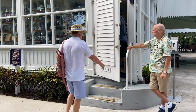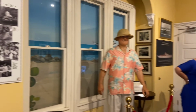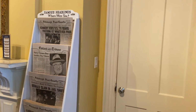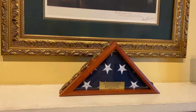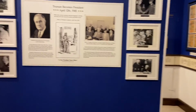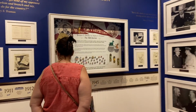There's the gift shop, the entrance, and you buy a ticket in the front out in the yard under the tent, and you can check out all of this information. You just can't go any further unless you pay to go on the tour. But it was very interesting. We were short on time, so we did not do the whole tour. But there are free things to do in Key West, believe it or not.